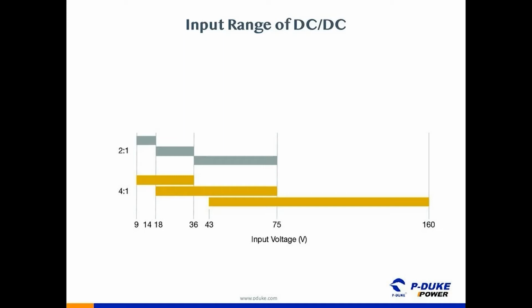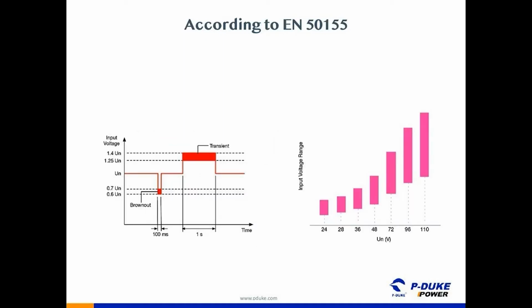From the railway standard, EN 50155, we see it has high requirement in supply voltage with wider deviation and transition from 0.6 to 1.4 times of nominal input voltage. So the 2:1 of input voltage ratio is not able to fit this requirement. That's why we designed 4:1 for railway application.